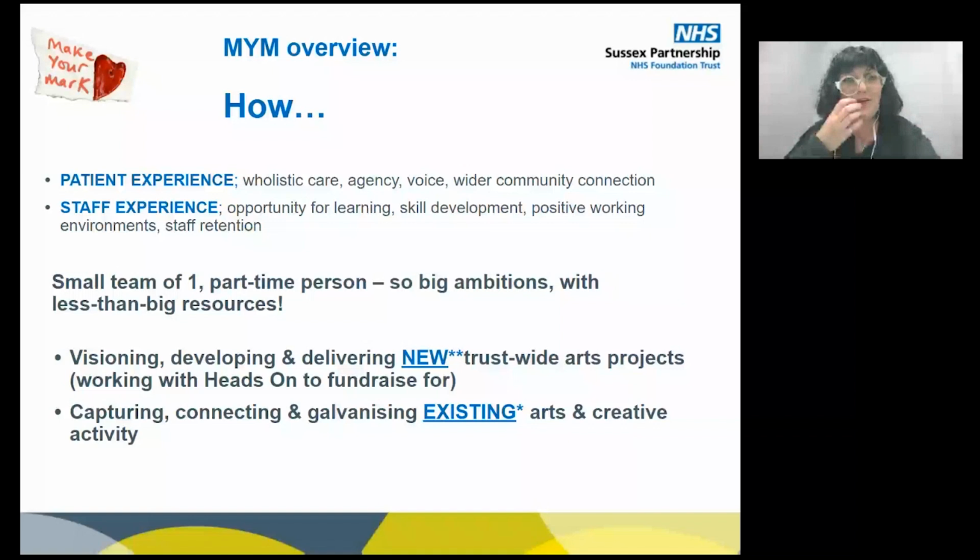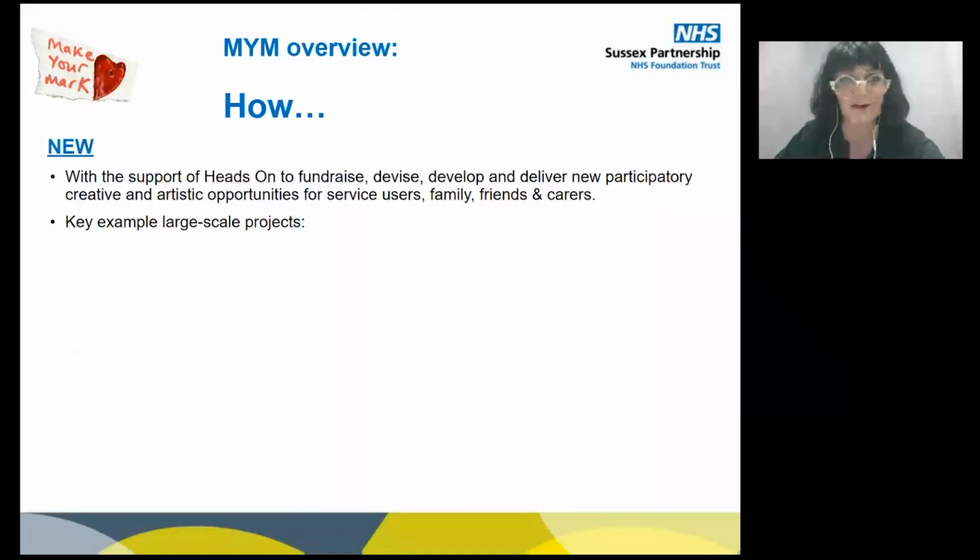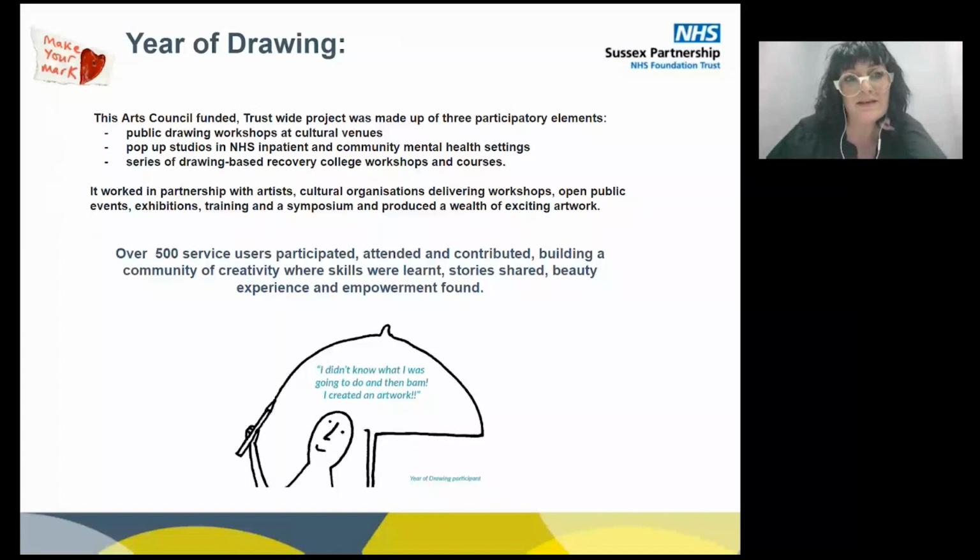So some of our new stuff, I just thought I'd give you a couple of examples just so you can get a real feel for the sorts of things that we've been up to. So I mentioned Year of Drawing, which was an amazing project, set up and delivered by my predecessor. It was Trust-wide, so across all different services and spaces. Key to it was connecting in partnership with community and cultural organisations. They had all sorts of participatory public and then smaller invited events and workshops and pop-up studios.